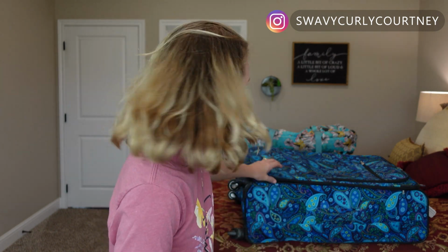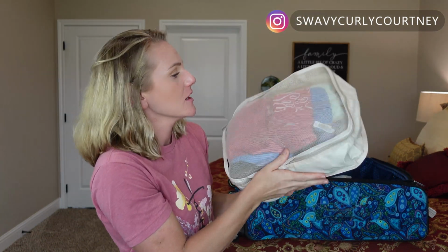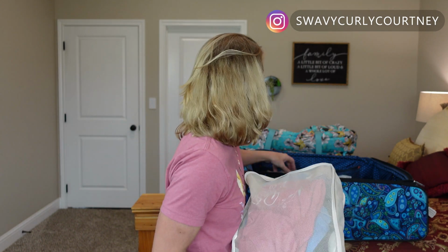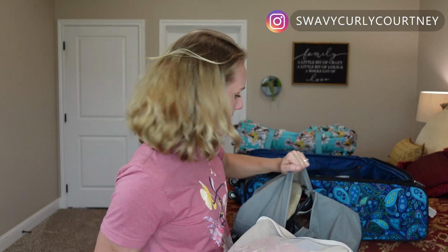I'm conflicted. But in my bag, I put all of my shirts and soft pants, like leggings, etc., in a packing cube. All of my jeans were just wild and free in the bottom of my bag. And I brought boots with me and shoes.